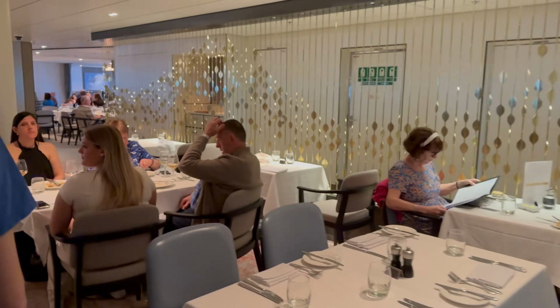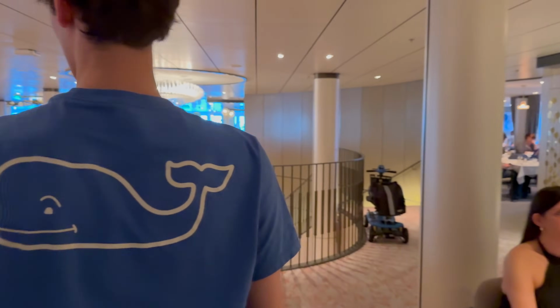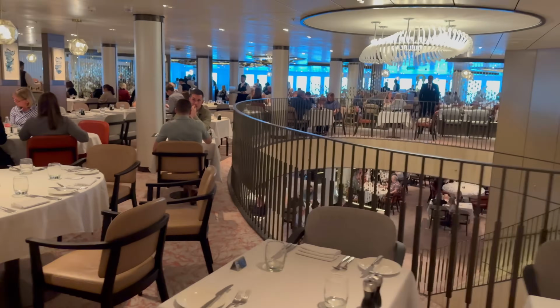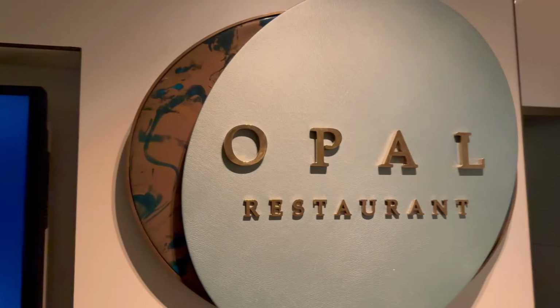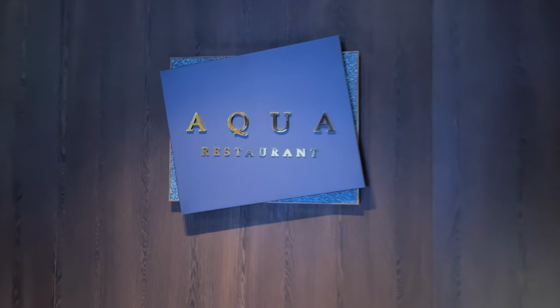We'd heard so many mixed reviews about the food in the main dining room on P&O, and to be honest, I was really nervous about trying it. There are 4 dining rooms. Coral was the one we went to this particular evening.